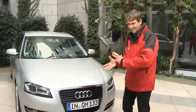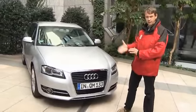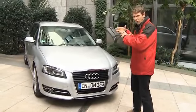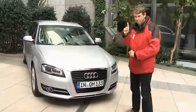Jörg Malzen says the Audi A3 may be showing its age, but its body still has plenty to offer. With the next generation A3 in the works, he says, it's still a major contender in the compact segment.